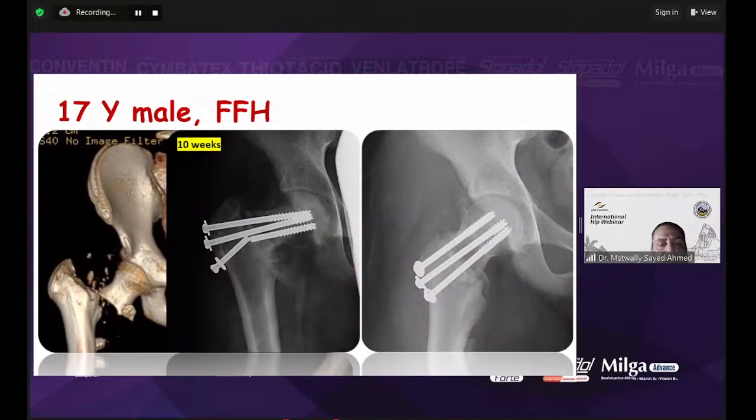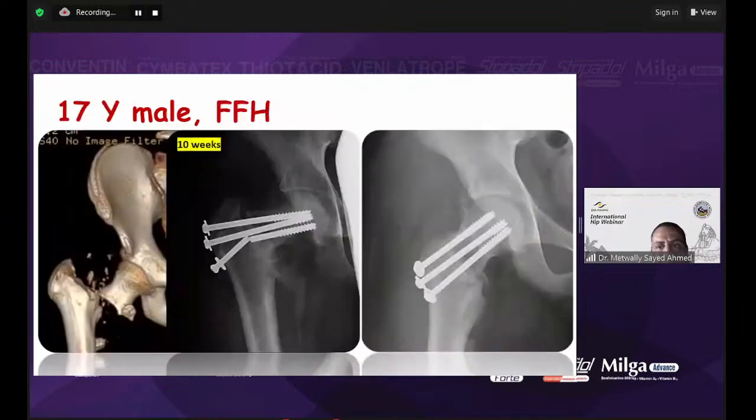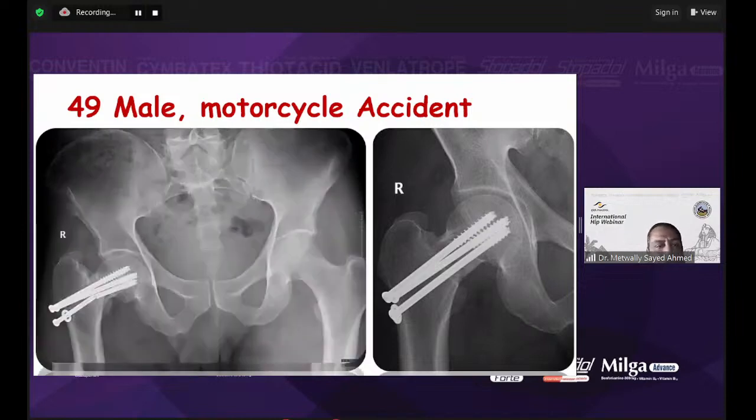Because we failed to revise the fixation, as the head was full of metal work of the broken screws. Another example, a 48-year-old male, survived a motorcycle accident and sustained a displaced intracapsular basal neck fracture that was fixed with cannulated screws. I think it's an acceptable reduction. But again, the same scenario, the head subsided into varus with sequential failure of the screws.